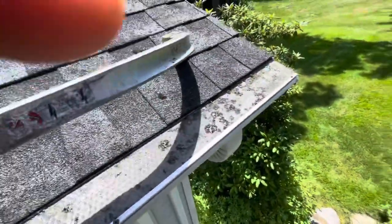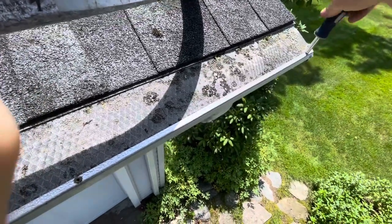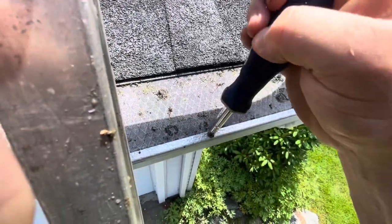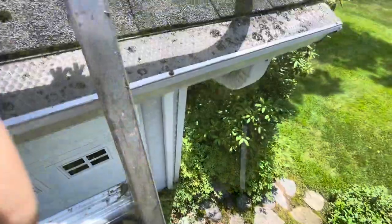Perfect. It's still $50. It doesn't matter if it's perfect or not. You came up here to look. That's the fee. Client understands. They want you to do the inspection. Okay? Don't feel bad about it.